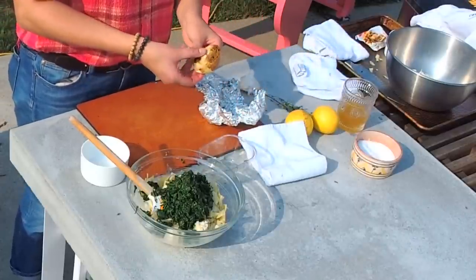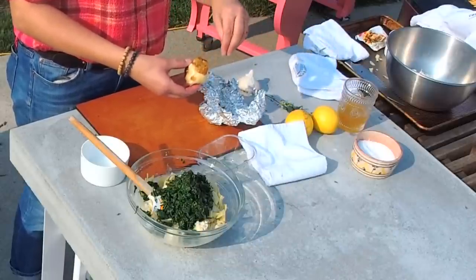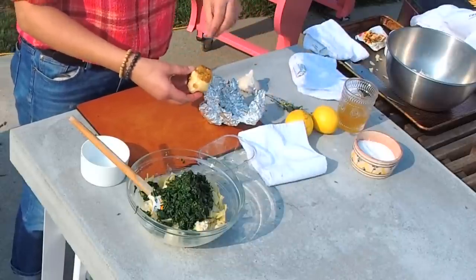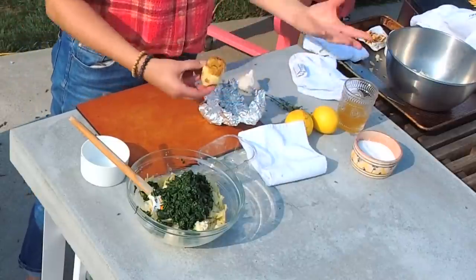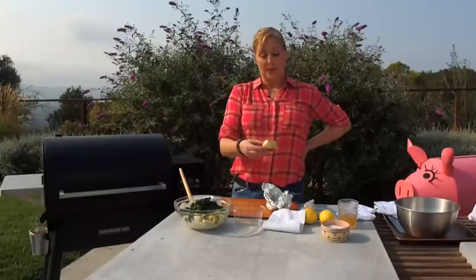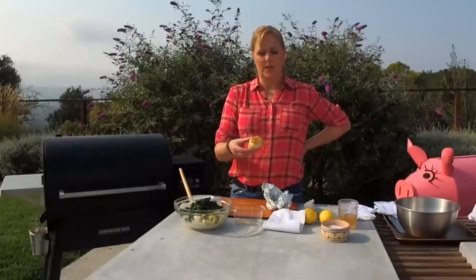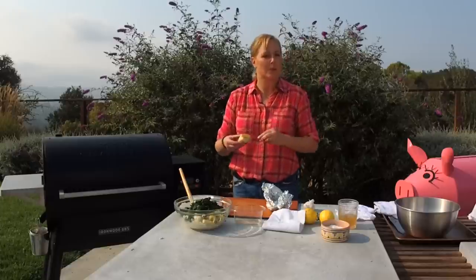And I wrapped the entire thing in some foil. And all I did was put a ton of olive oil on it, not a ton, a tablespoon, and a sprinkling of salt. And I wrapped it in foil so that it can't leak out. And you put it on the Traeger for about 40 minutes at 400, and this is what you get. You get this caramelized thing that wasps and bees adore.